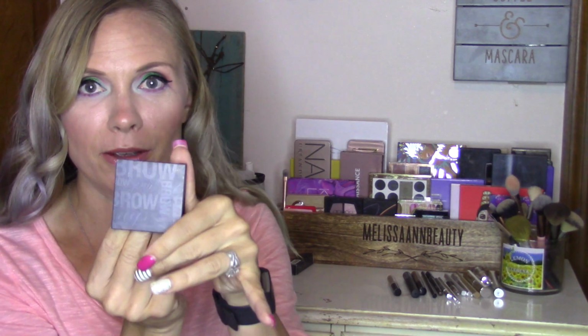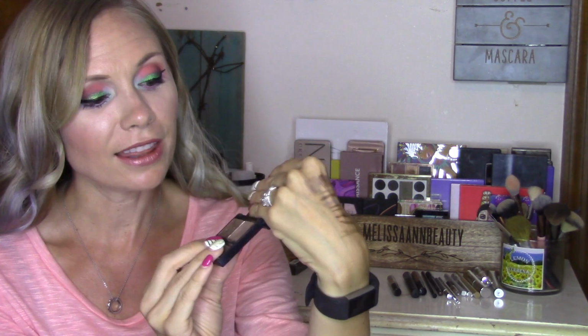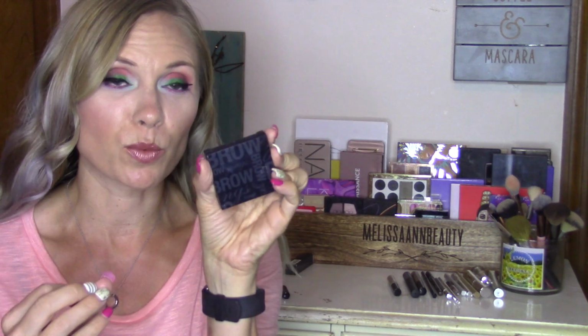So this is the Benefit Browsings, and it was a little square package, and it came like this. I had this for years, and I love it. I still use it. It's got like a waxy on one side and a powder on the other side. And I find that that combination just really helps to give a really great defined brow. And when I'm going for that look, this is what I use.